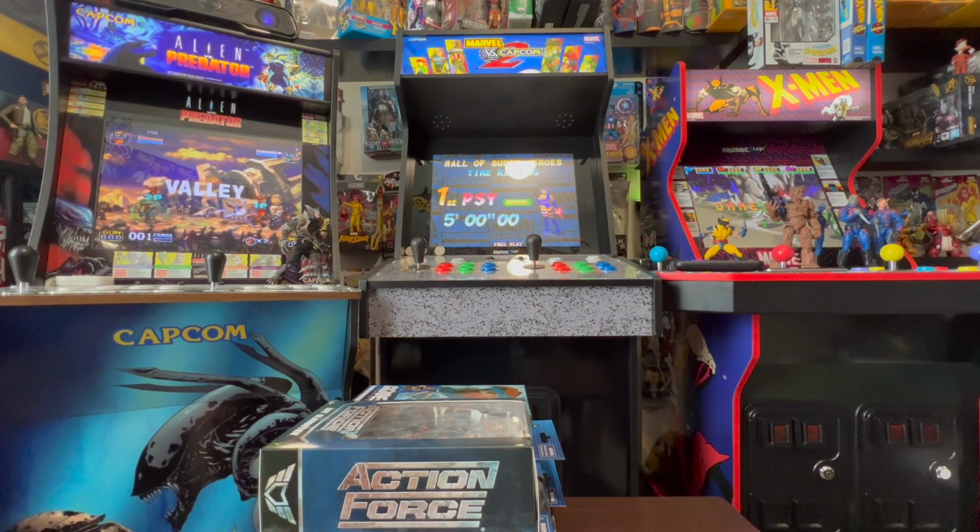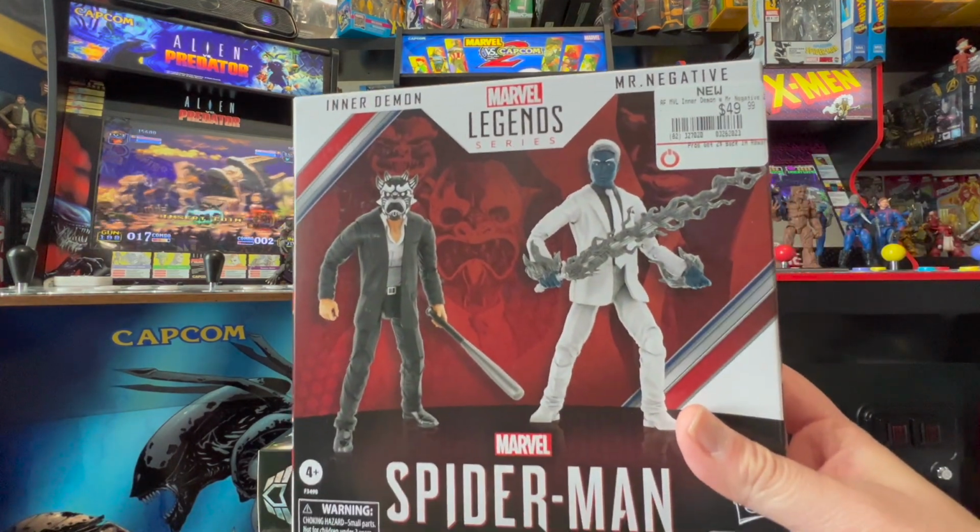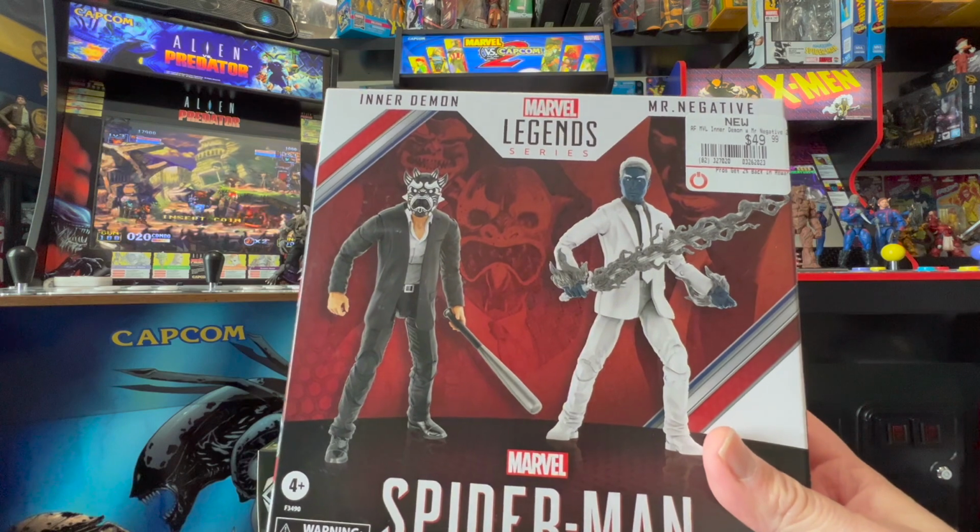What I also picked up, and I got this one, again, I got this little guy, and I didn't get him at a big discount.